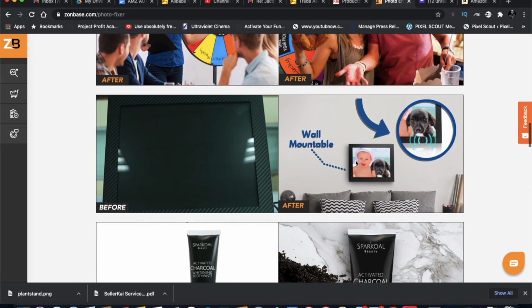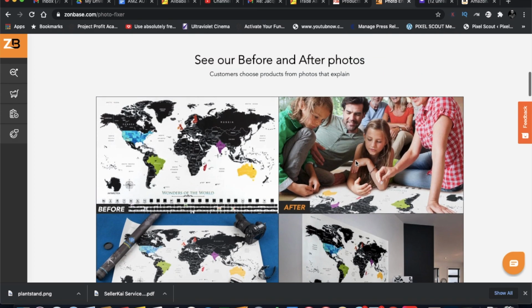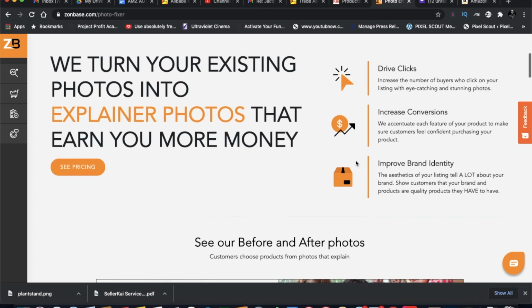I'm going to say highly recommended, but this is something you definitely want to think about moving forward for your photos. That way you can even split test too. Do one listing without this service and one with it, and then see which one converts the highest. That way you can determine whether you want to keep doing it for all your products or just this one.